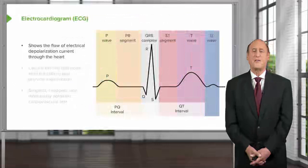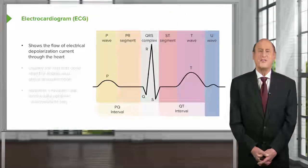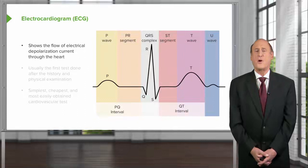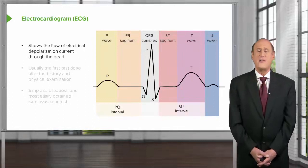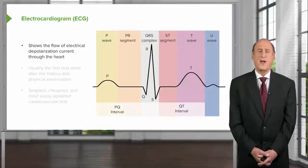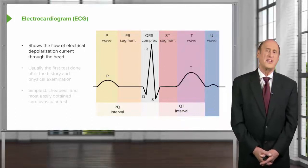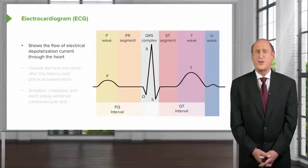So here again are the various segments. You'll notice that the so-called PR segment is the segment that runs all the way from the beginning of the P wave to the QRS. It's divided into two segments, the duration of the P wave and then the PR segment, that is from the end of the P wave to the beginning of the QRS. But for most daily reading of the electrocardiogram, we just call the PR segment the entire period from the beginning of the P wave to the beginning of the QRS.